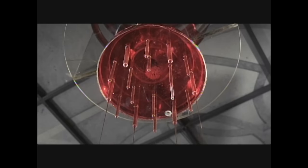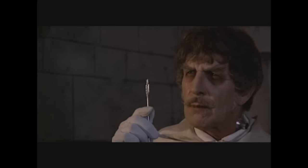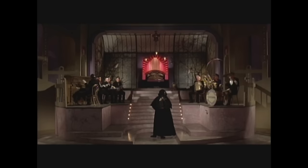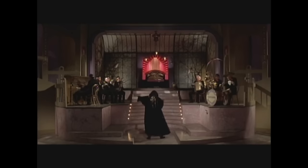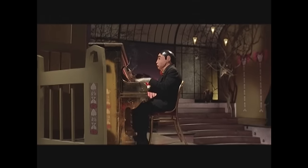This whole trap scenario kind of reminds you of something, doesn't it? Yep, it must have been the inspiration for Saw. Fives is the original Jigsaw and one of the great evil masterminds. And just to top things off, he has a bunch of mannequins playing music. Why? Well, because he's Dr. Fives.